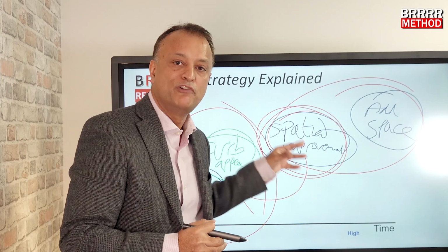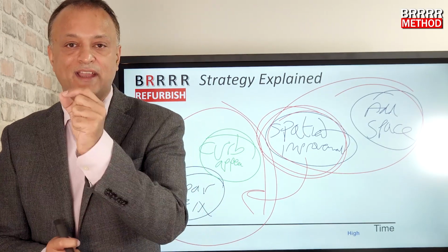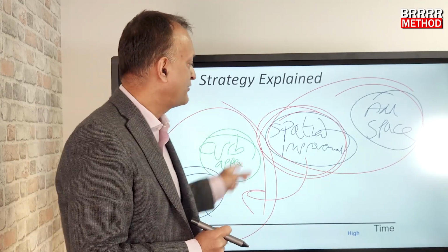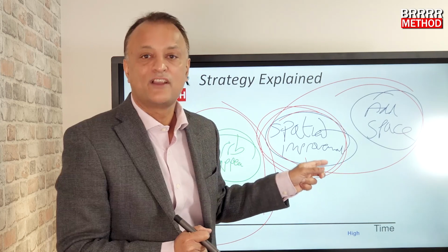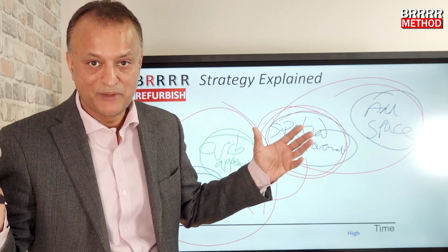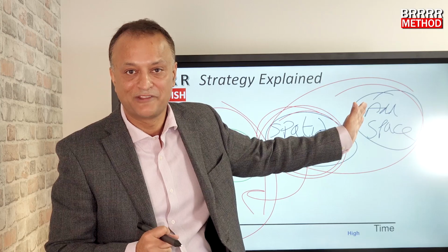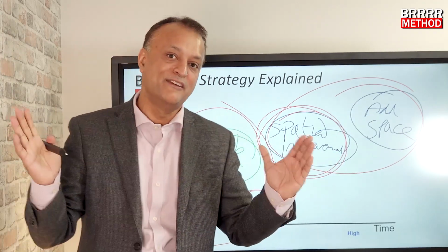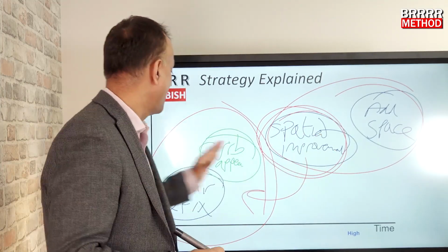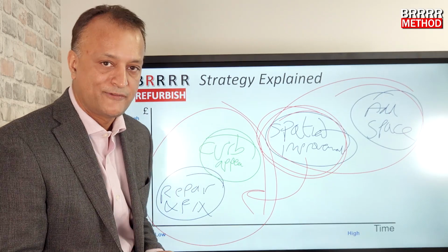Now, if the spatial improvement is going to result in a greater rental cash flow, then it's definitely worth doing. It's where spatial improvement involves things like RSJs. If you have to use an RSJ, which is a massive steel beam, structural improvements to the property, then it's pretty much in the more time and more expense category. If your spatial improvement doesn't involve structurally altering the property, then I would consider doing it as part of these sort of quick in and out works, provided it's giving you a rental cash flow uplift.